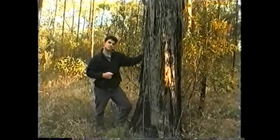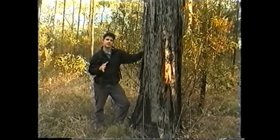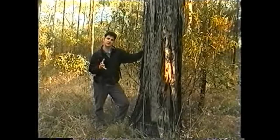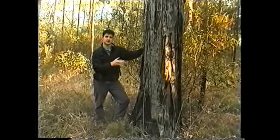Now this fella's known as the budgeroo, and generally you'll only find it up here in the drier shelf country. It must have had some special significance to the local Aborigines, because they often used the bark of this tree to make their burial cylinders.